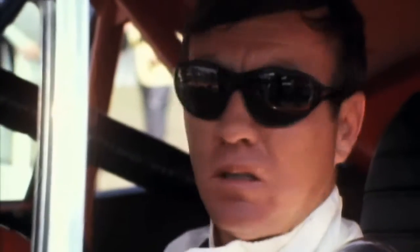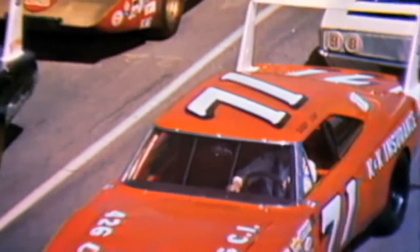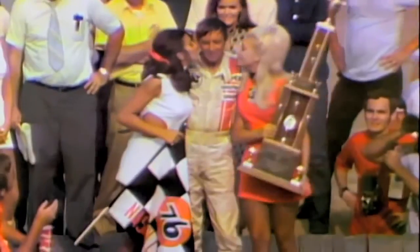Bobby Isaacs, the fastest race driver in the world. Be sure to watch for Bobby Isaacs because he plans to be right on their bumper and hook right in the draft with them. Here comes the victory for Bobby Isaacs.